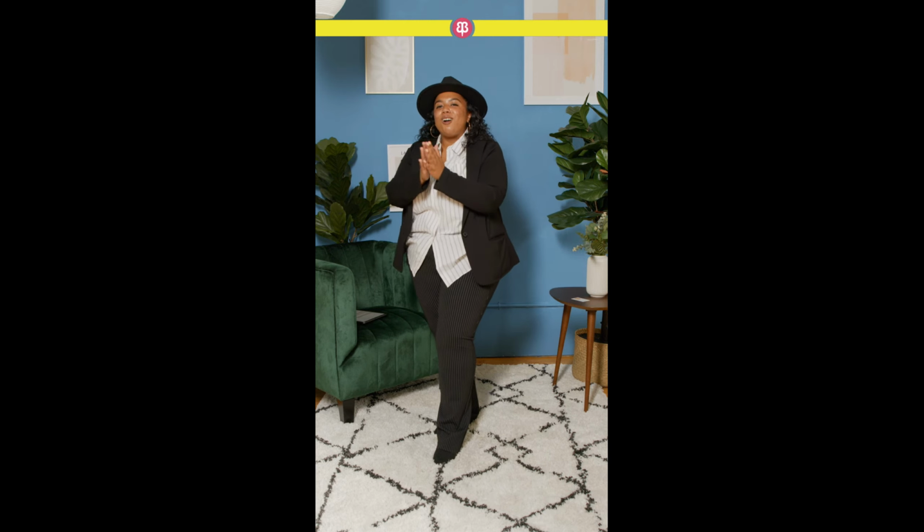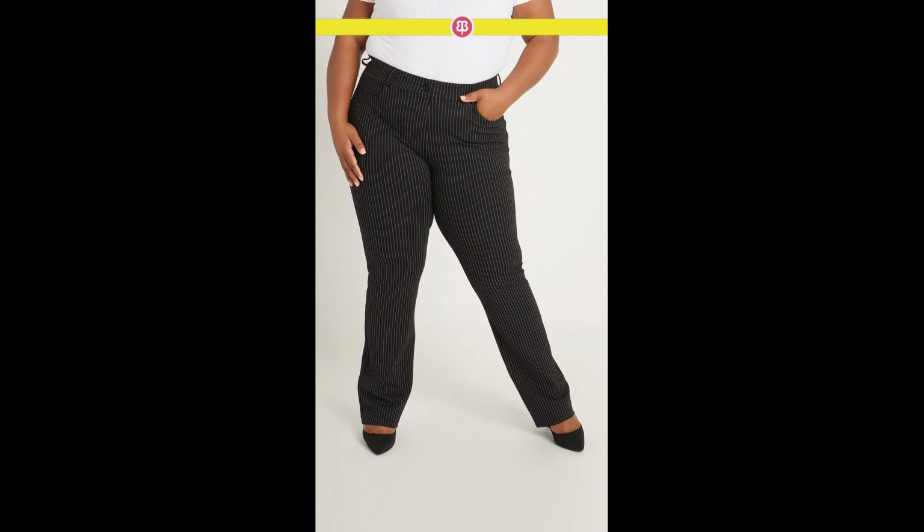I feel like overall I look professional because I am channeling Janelle Monáe. I'm also channeling fly, and I feel comfortable. I feel like I can move, I can do things, which is really nice and important.